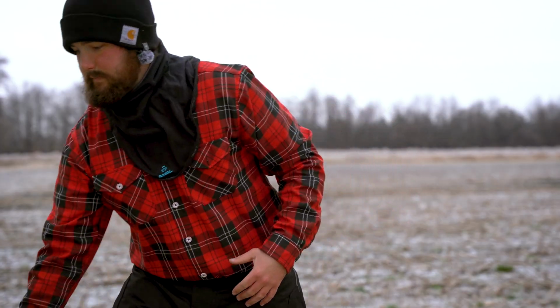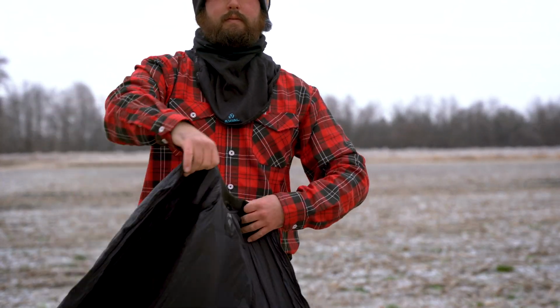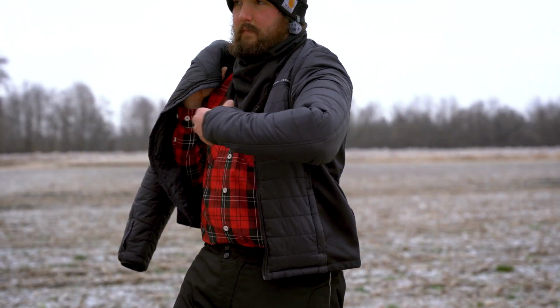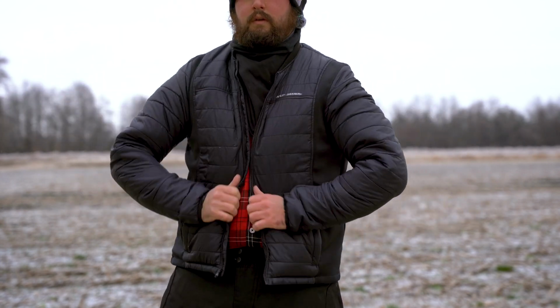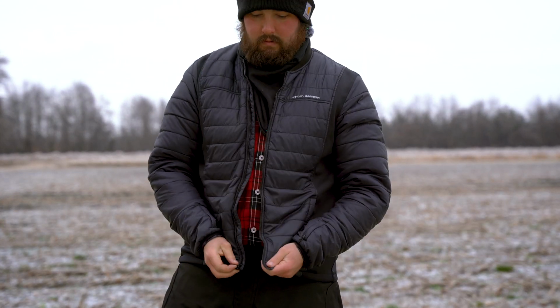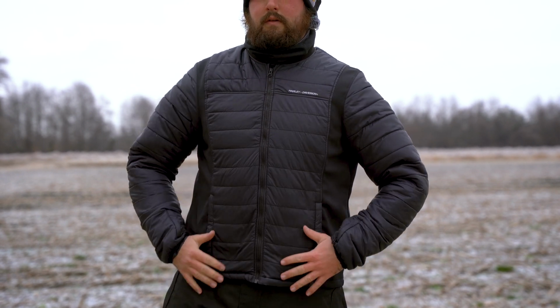And then next up is going to be a good mid layer. So this is the Harley heated jacket, which I'm going to talk about later. 10 out of 10, would recommend. But your mid layer is going to be where most of your insulation is going to be. So this is kind of like a down system. This is a really good jacket without even being plugged in. What it's going to do is help keep that body heat in, and also help separate that body heat from that outer layer that might get a little bit cooler. So that's where most of your insulation is probably going to be.